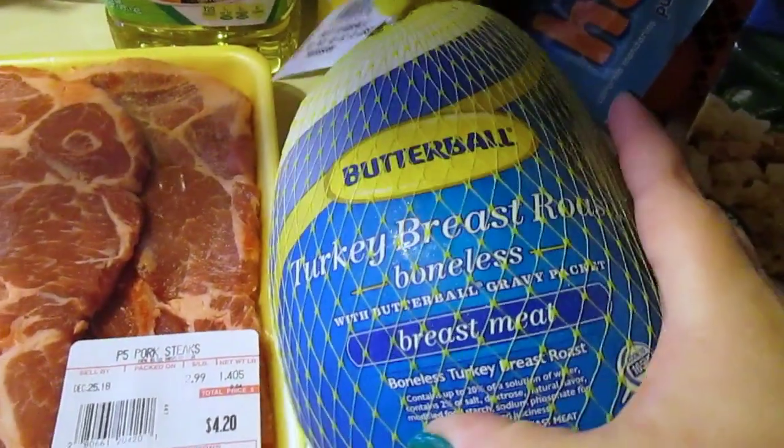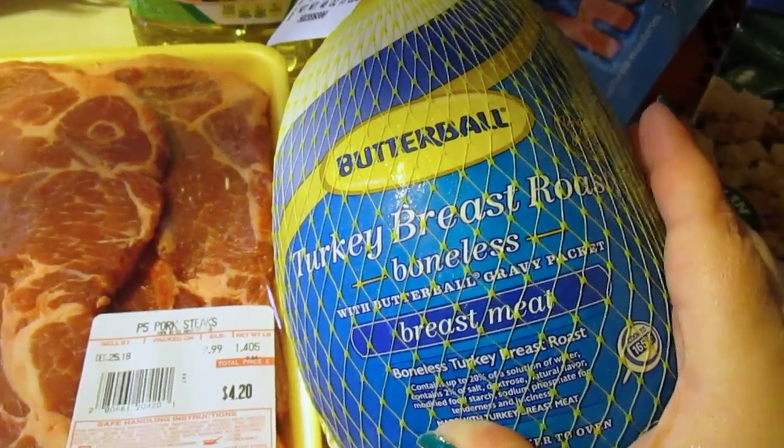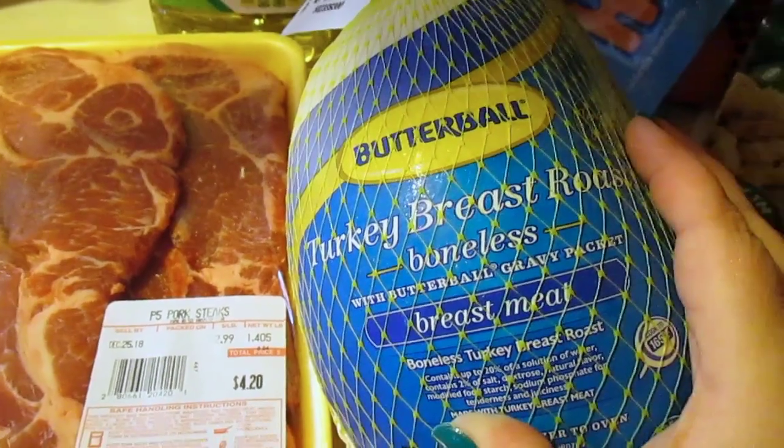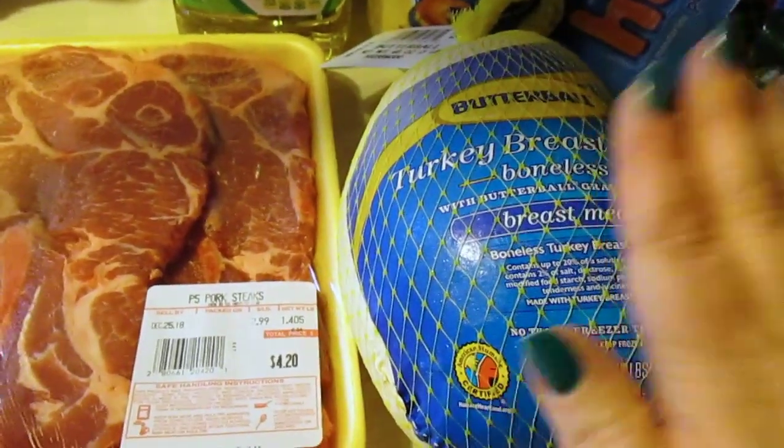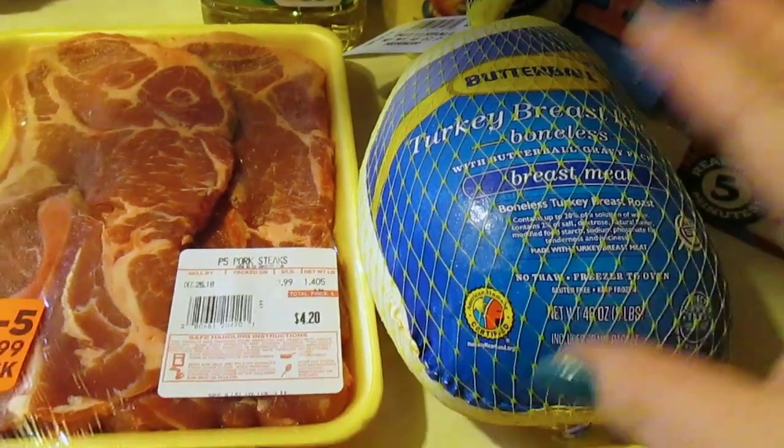And then for Christmas dinner, I'm making a Butterball turkey breast roast, and this is the boneless breast meat. These are so good. I love them for the crock pot. I always make one on Thanksgiving and one on Christmas.